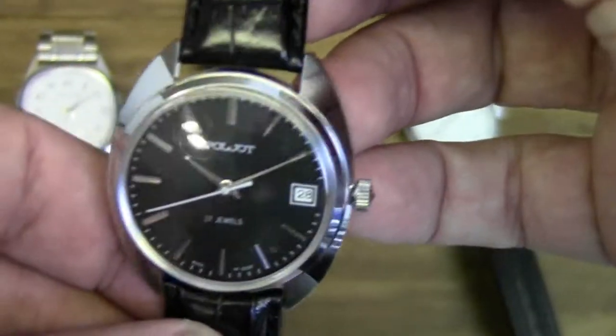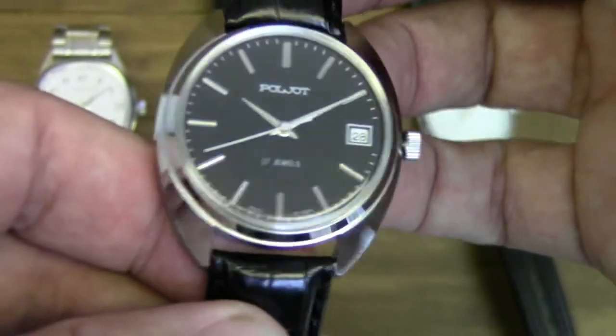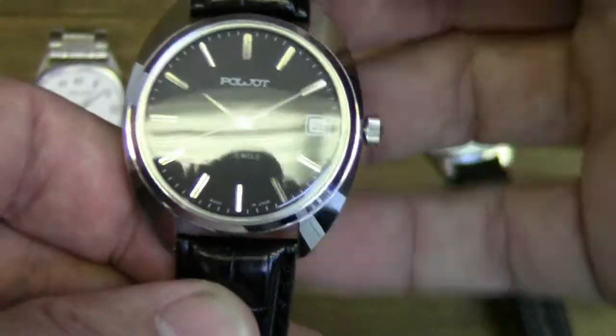And then the third option is more of a tonneau shape. That's the best terminology I can come up with for it, it's kind of a tonneau. And this is the only one with the black.